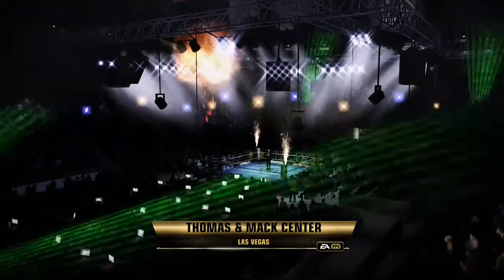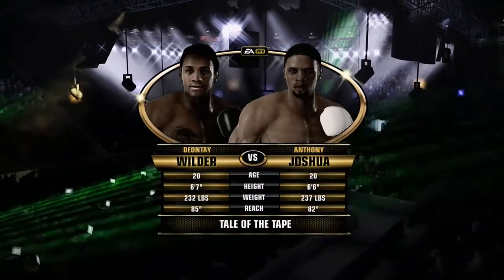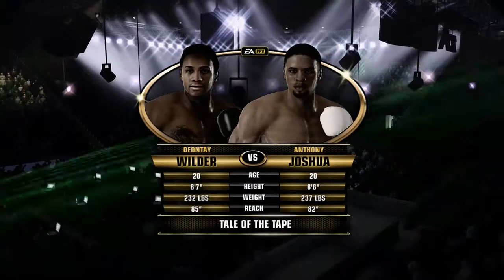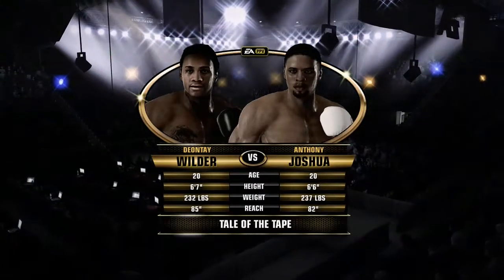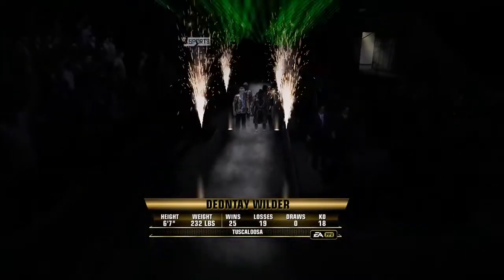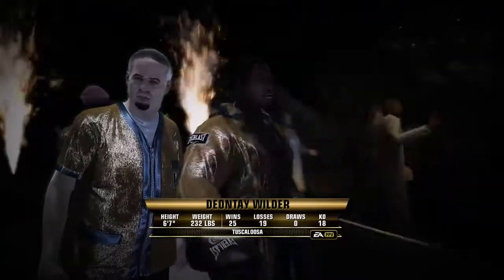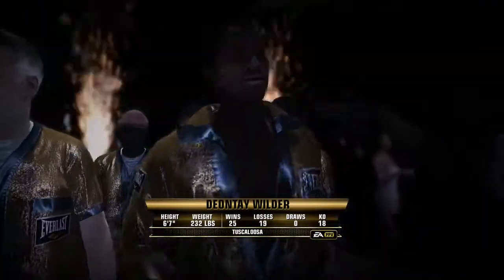Joe Tessitore alongside Teddy Atlas, and we welcome you to the Thomas and Mack Center just off the Vegas Strip. Our main event should be a good one tonight. 12 rounds of heavyweight action. This should be a really good matchup here tonight. All that energy that we saw almost boiled over at the weigh-in yesterday. Now it gets to explode here in the ring.